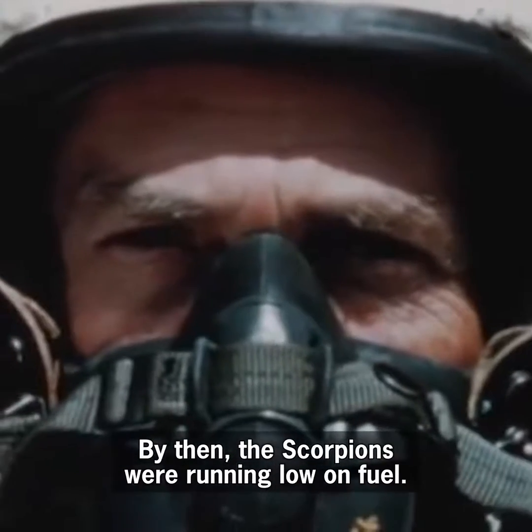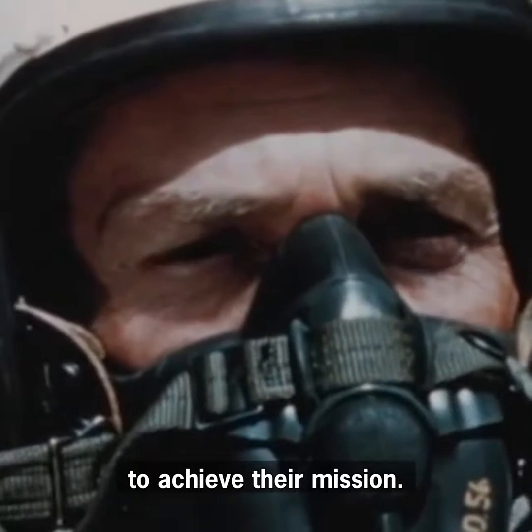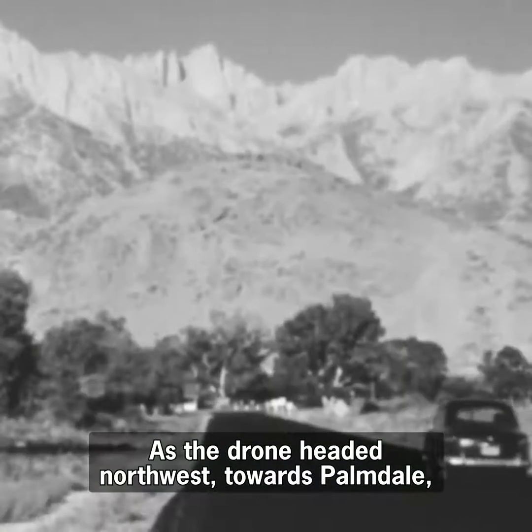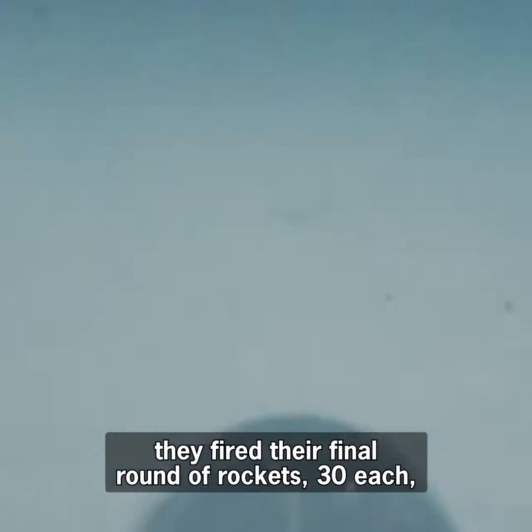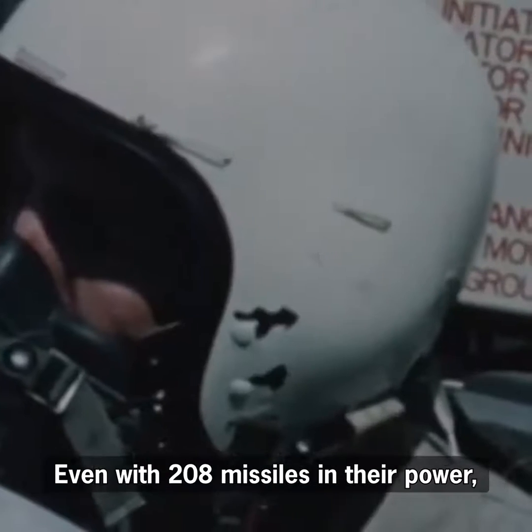By then, the Scorpions were running low on fuel. This meant the pilots had one chance left to achieve their mission. As the drone headed northwest towards Palmdale, they fired their final round of rockets, 30 each. But they were also low on luck. Again, not a single rocket made contact. Even with 208 missiles in their power, they were unable to shoot down the Hellcat.